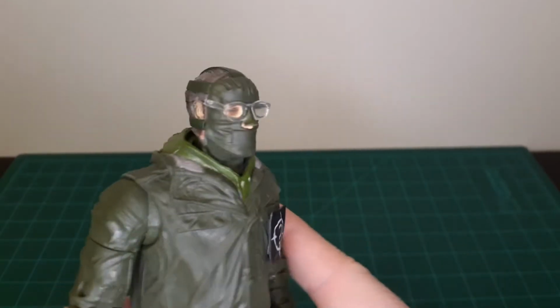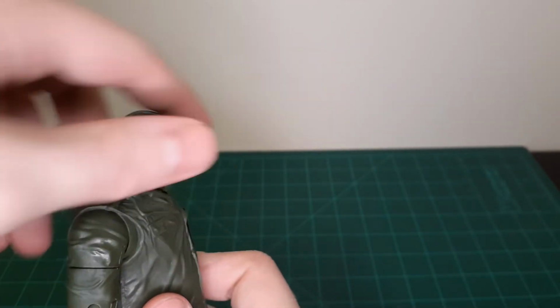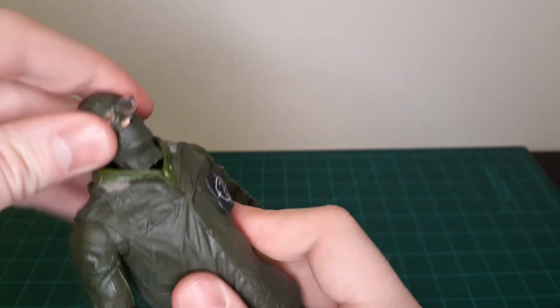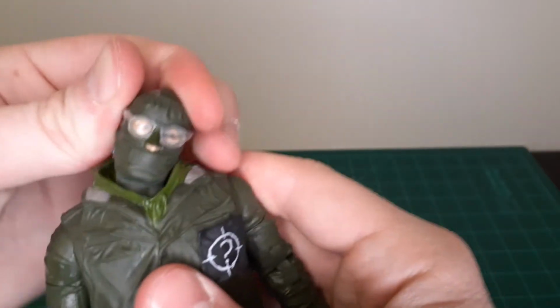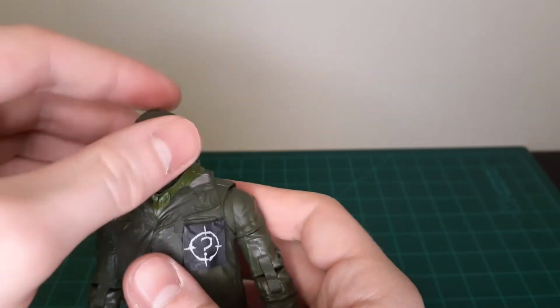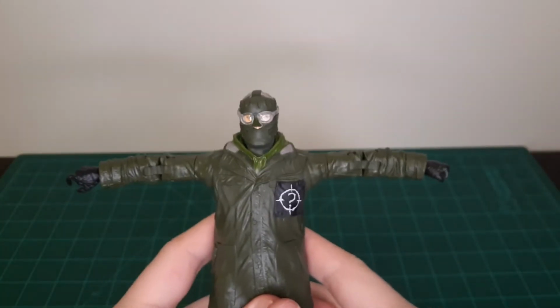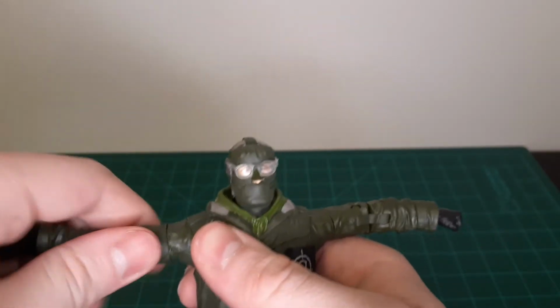For the Riddler's articulation, the head can bend forward about that much, backward that much. He has this weird little flap that you'll see when you bend his head back. He can go side to side quite a bit. Can't really get him to go all the way because of the flap, but that's fine with me. His arms do completely extend. He does have bicep swivels, and they work great.